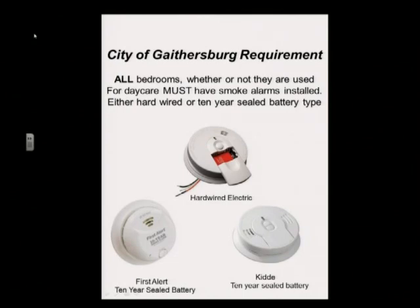Follow the instructions in the box for proper placement of the smoke alarm. There are several makers of 10-year sealed battery smoke alarms. Two of them are pictured here. While this particular requirement is only for the residents of the city of Gaithersburg, it is strongly suggested that those living outside the city limits think about installing them as well.